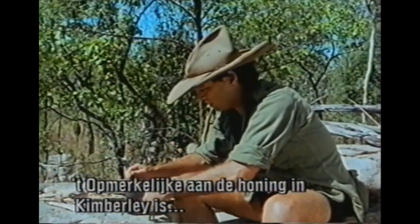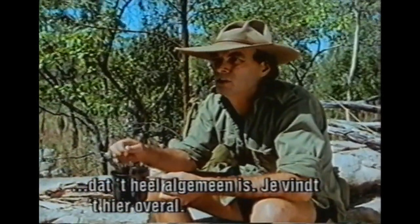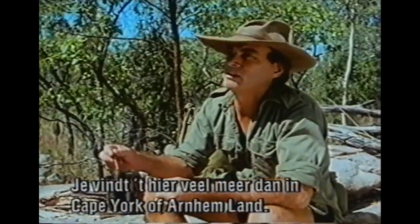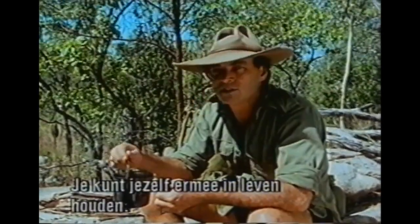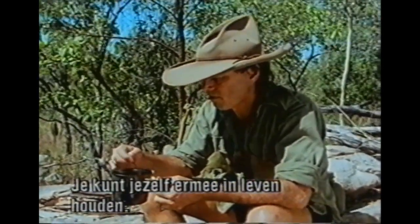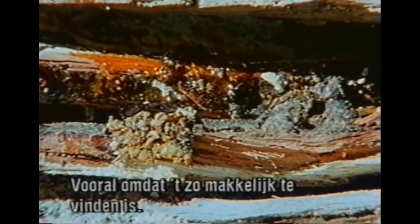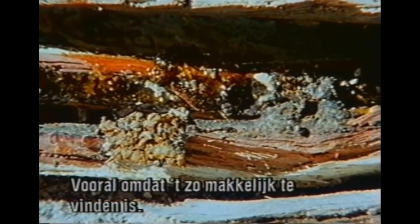One of the interesting things about honey here in the Kimberleys is the fact that it's very, very common all over the place. More common here in the Kimberleys than I find it in Cape York or Arnhem Land or anywhere else. And as a survival resource, it's got a lot going for it. And because it's so easily obtained, it's something you should look for if you have to survive here.